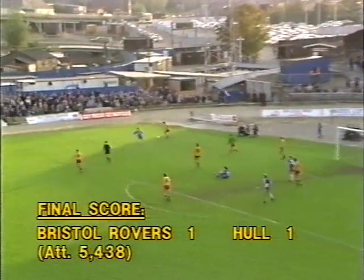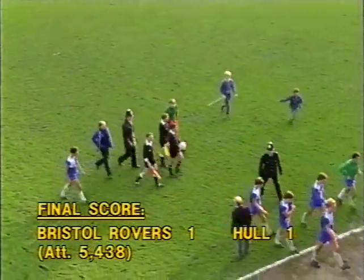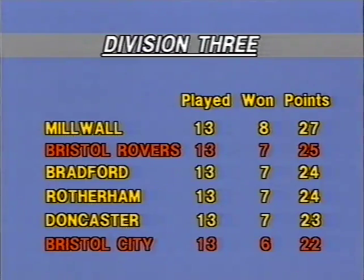Well, the fans had the final say, shouting the word cheat as the players and officials left the field. Ugly scenes there at Eastville. Well, their plan to get back to the top of Division 3 wasn't helped by Bristol City, who managed a 1-1 draw at Millwall and dropped 2 places in the table for their trouble.